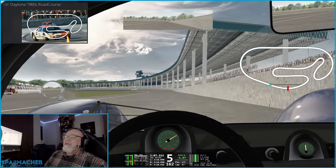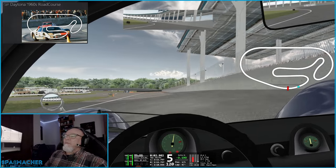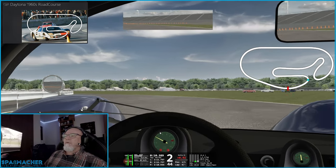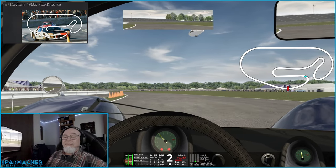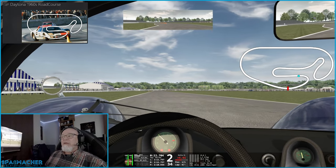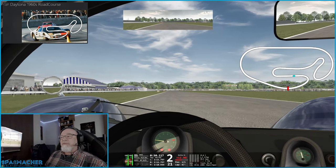Scary. So that was a terrifying 211. So imagine going 3 seconds a lap quicker in this car on this track. That's just terrifying. But let's go on ahead and take a break from this, and we'll see you on another track in just a minute.